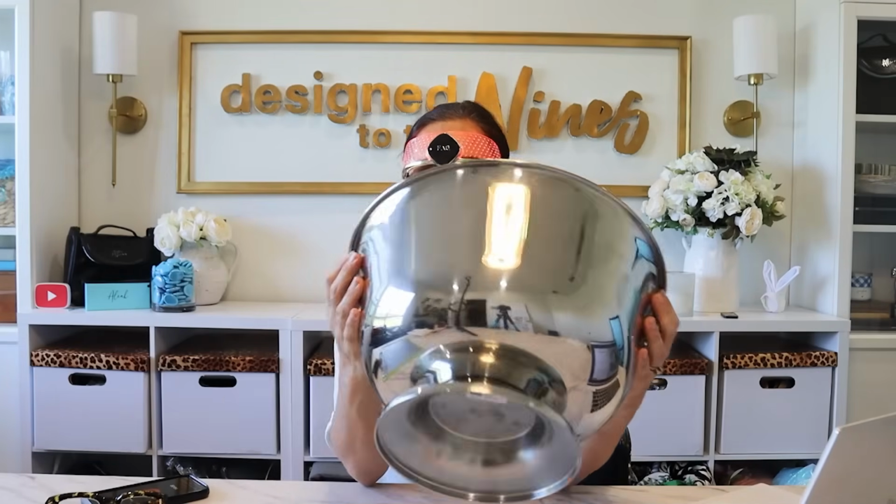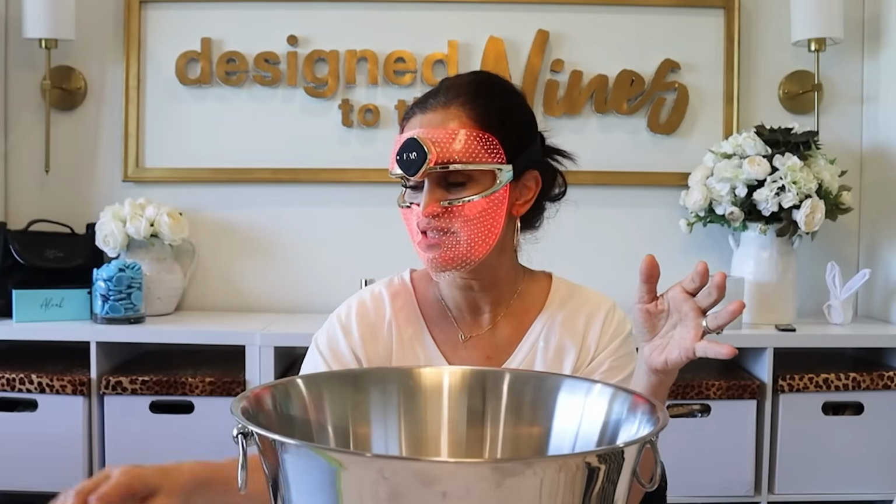While we're doing our little facial treatment, we're gonna create a monogram. Now this is the little drink cooler that we got at IKEA. I think it is beautiful as is, and it really doesn't need a hack, but I thought it would be really fun. So I just thought we would do it in some vinyl.